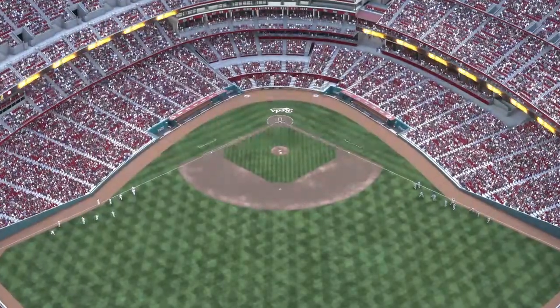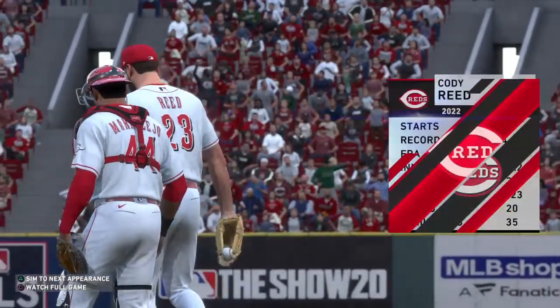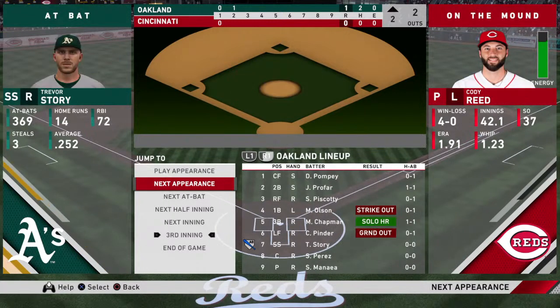We are under the lights this evening as we get you set for another edition of Baseball. Cody Reed will be on the bump.